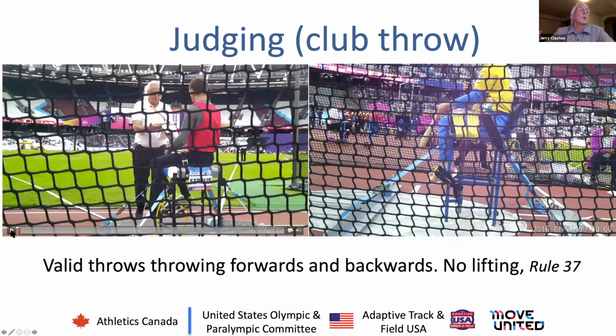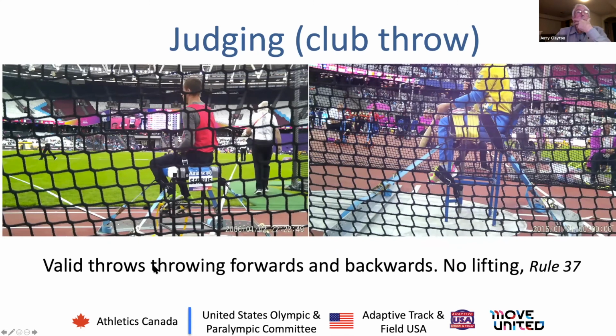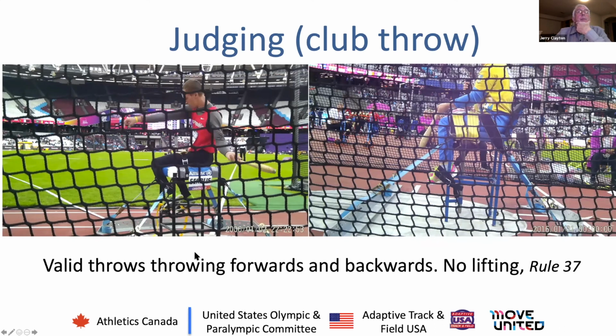So here are a couple of movies. These are valid throws.